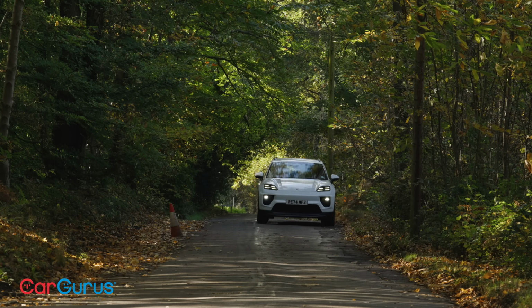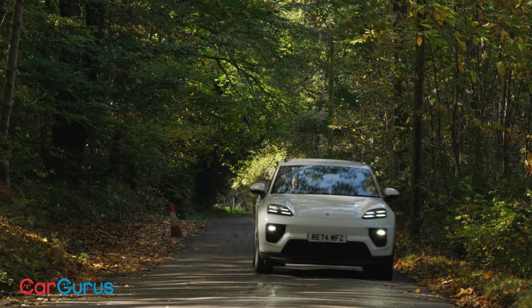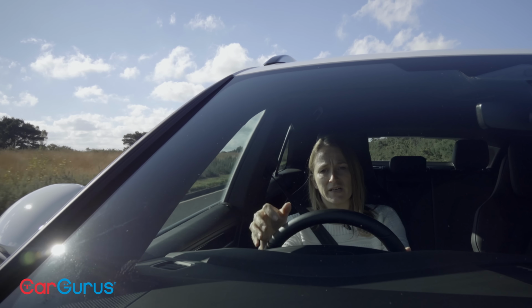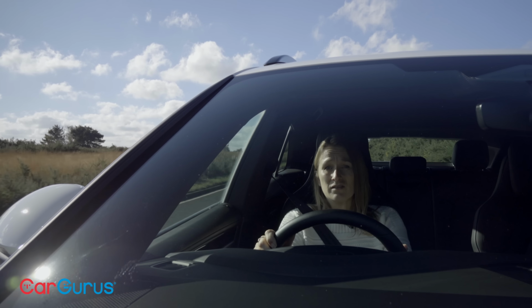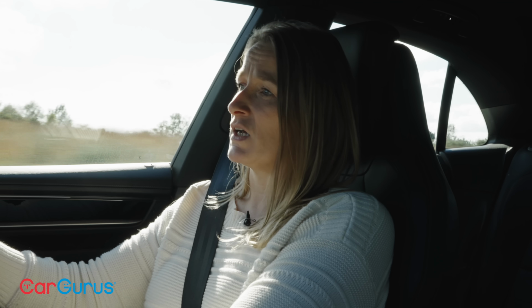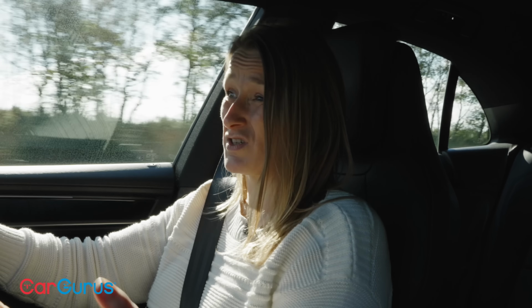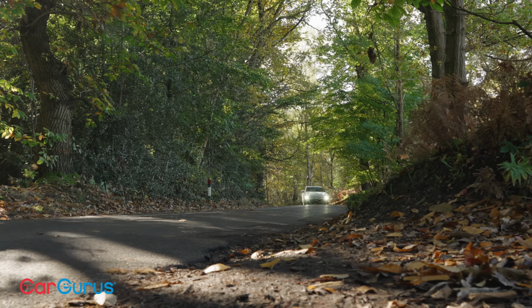Is it as good as the petrol Macan? Do you know what? I'm going to say possibly not. I think it is a little bit more anodyne than that. But Porsche has done a good job with the steering. You feel really keyed in. You know what's going on. Yeah, you're going to enjoy a good road in the Macan Electric. And it's also just a really good electric family car if that's what you're after, which I suspect a lot of people will be. Oh, and one more thing.